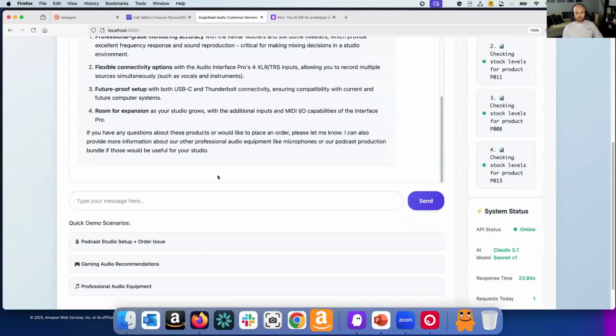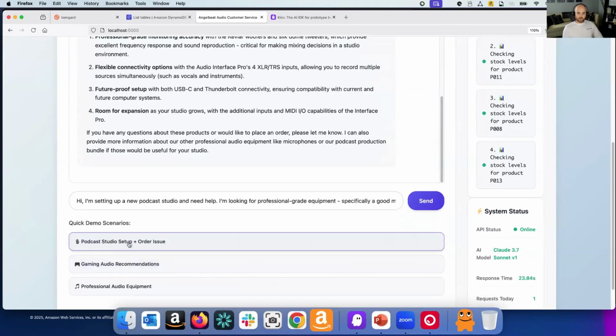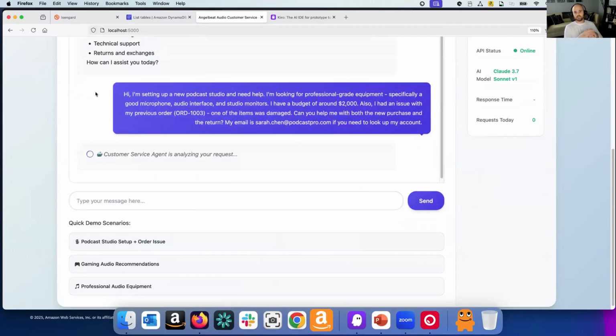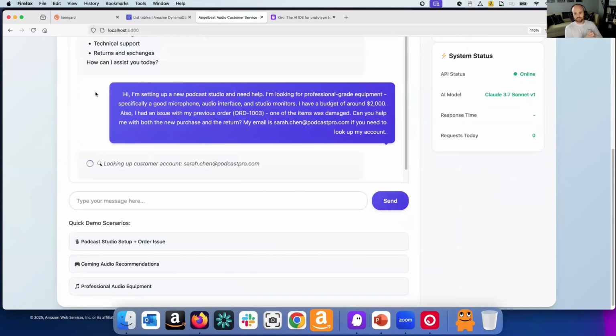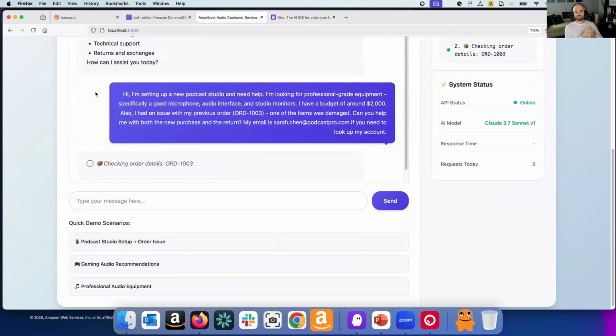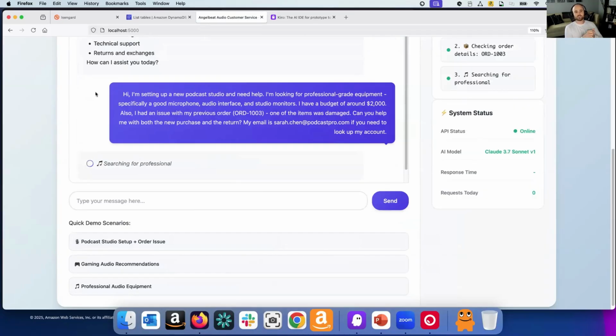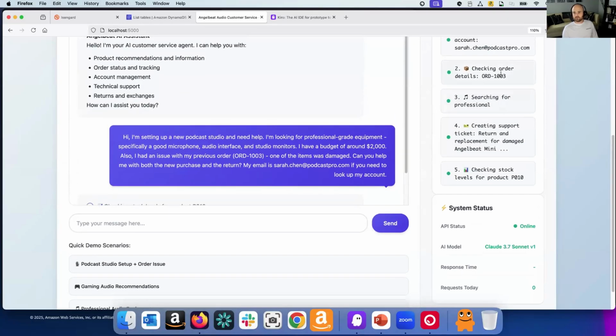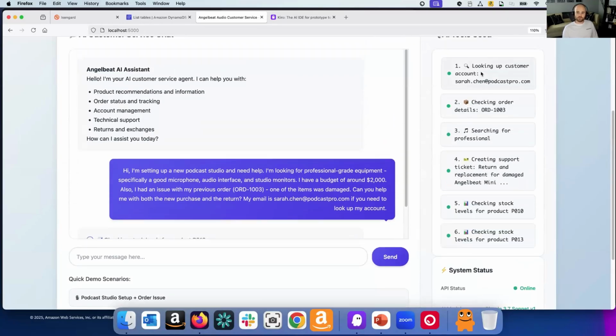We can see the tools used, but if we get into a little more complex scenario, in this situation the user came in and they've got a need to set up a podcast studio. And this time they provided a budget that all the systems need to fall within. And they made it even more complex because in the same invocation, they brought up that they had an order issue that they wanted to address, both of these things. So we can see that the agent is still going to break down into individual steps and make the invocations.